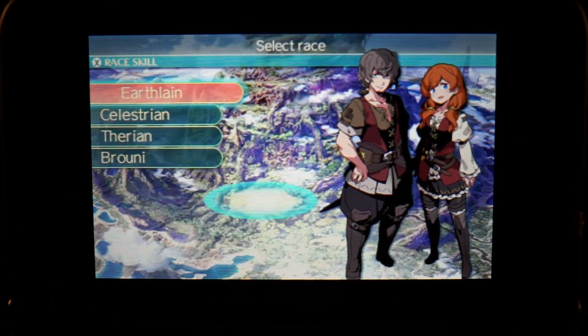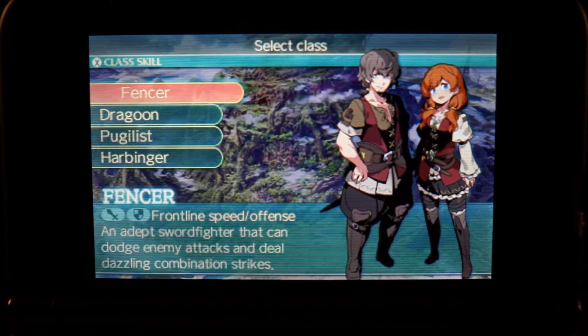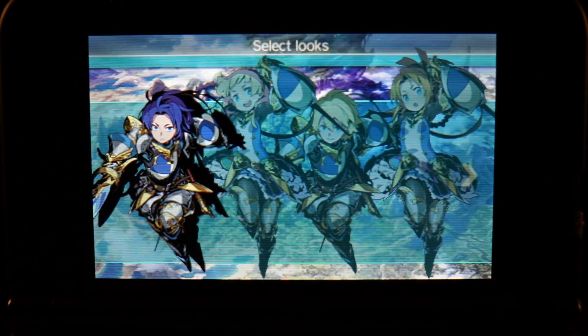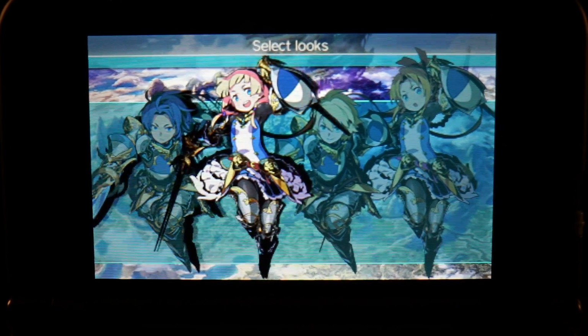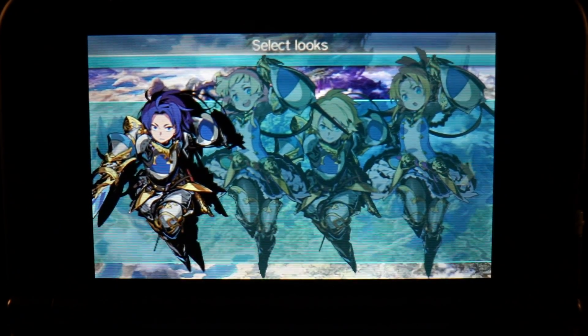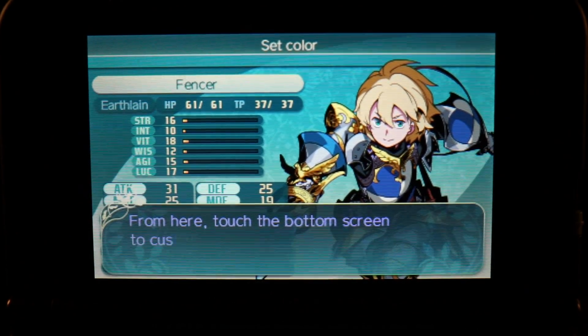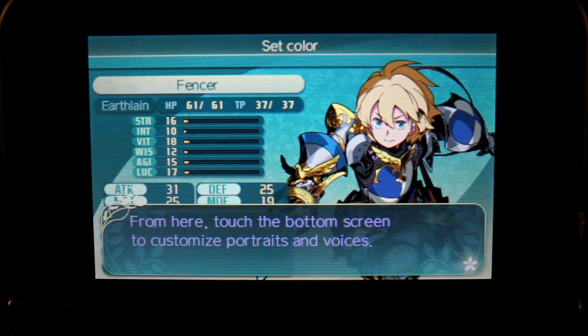So I will do an Earthling. And I will go with a fencer. Select looks. Oh, okay, I gotcha. So it looks like fencers are always female in this game. So I'll go with that. It didn't look like there was a male-female option.